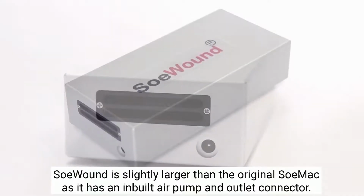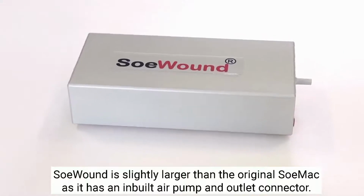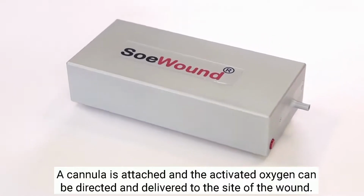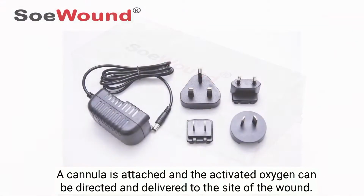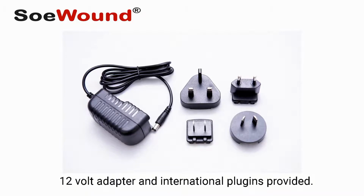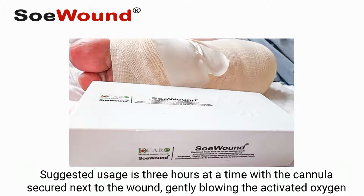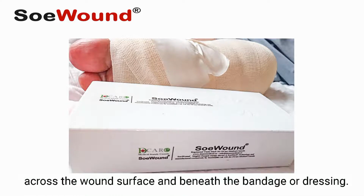SoeWound is slightly larger than the original SoeMac, as it has an inbuilt air pump and outlet connector. A cannula is attached, and the activated oxygen can be directed and delivered to the site of the wound. It plugs into any mains electricity supply, with the 12-volt adapter and international plug-ins provided. Suggested usage is 3 hours at a time, with the cannula secured next to the wound, gently blowing the activated oxygen across the wound surface and beneath the bandage or dressing.